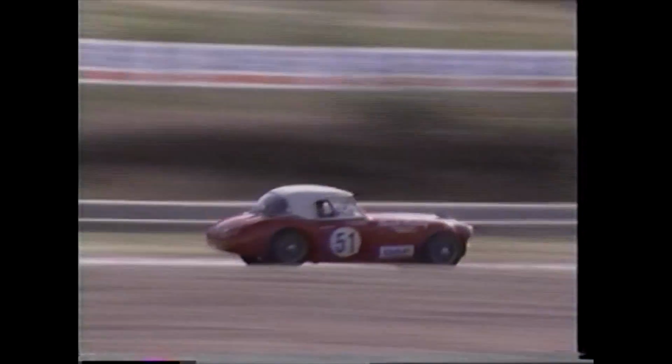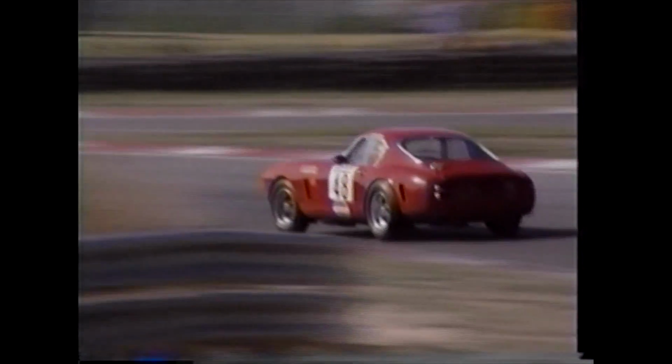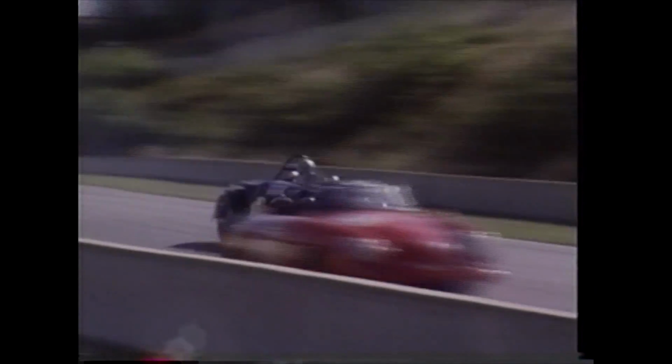And it's the Austin Healey that takes the lead. A tight battle round the tight corners here of Zolder. 51, Welsh leads off. Look, the stress on those tyres there, and the Ferrari tucked in behind. Gaunt making up for that somewhat indifferent start, working his way in and out of the Porsches there. A 3000 Austin Healey taking on a 250 GT Ferrari. A remarkable effort here.